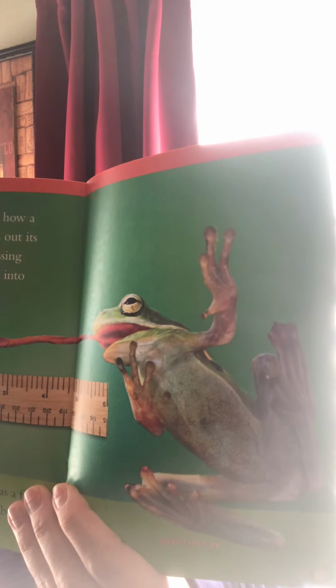What's that pink flash? It is how a frog catches bugs. It shoots out its long sticky tongue at a passing bug. The frog pulls the bug into its mouth. If your tongue were as long as a frog's, it would reach to your belly button. That's crazy. Mine doesn't even reach to my chin. I can't imagine it reaching my belly button.